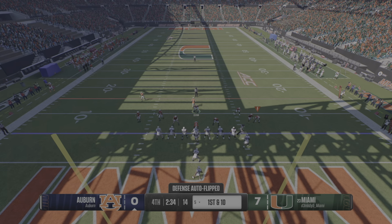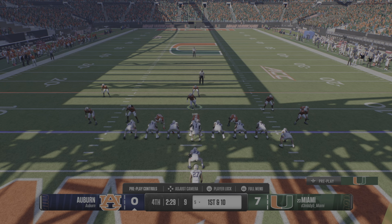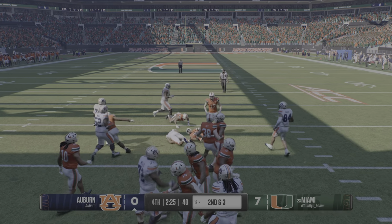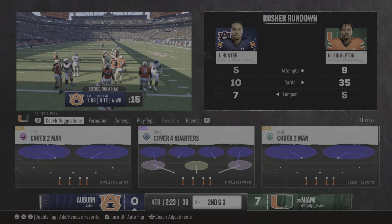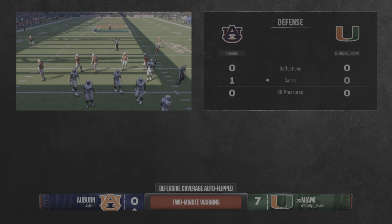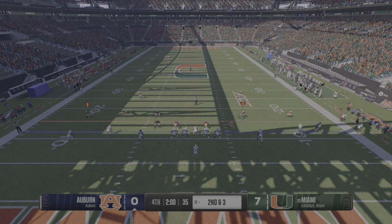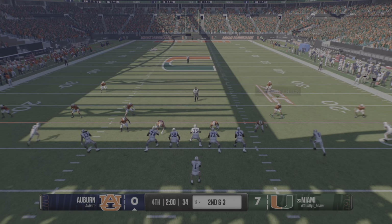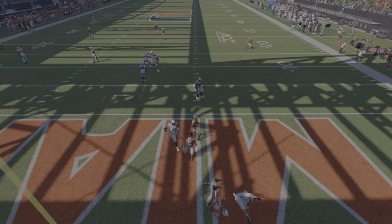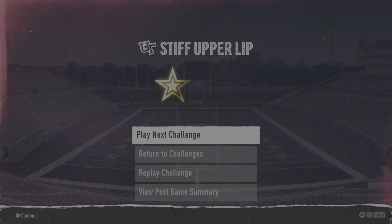Auburn hopes to get War Eagle flying in this red zone trip. Right back to the well. Finds just enough space to create some breathing room. He's got it up to the 12. We'll take a quick break here as we have reached the two-minute warning. This offense has a second down play. To the air. It's Thorne. Feeling some heat. They're going to get him for a safety. Tried to make something out of nothing and still got stuck for the two.